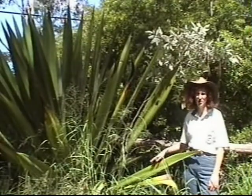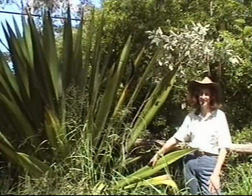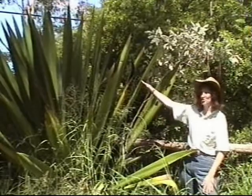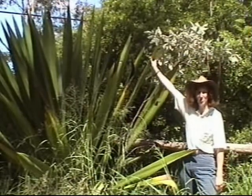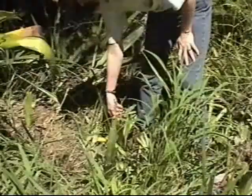Sisal hemp or agave. And here, just further along from the Duranta and the lantana and the mother of millions, is another problem plant. It's an emerging problem. It's called sisal hemp, and it grows, as you can see, to huge proportions. And I'm actually standing on lots of its little babies all around.